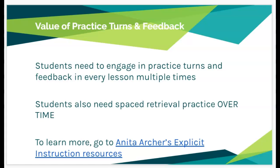And by practice turns and feedback, we're talking about a student practicing a skill, getting feedback from us immediately after they have that practice turn, and then being able to do that multiple times.